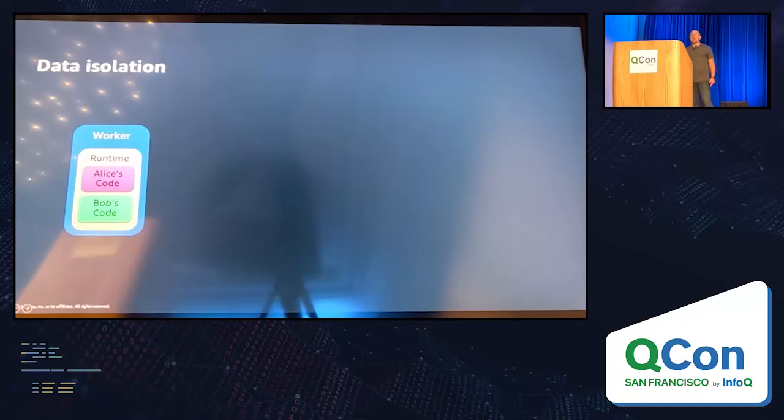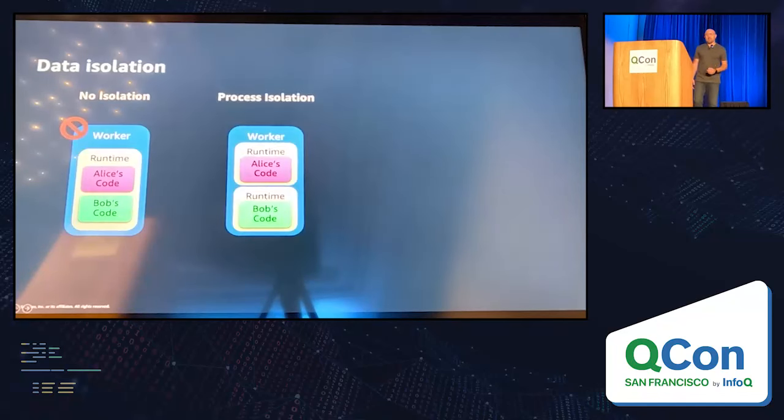The most straightforward thing would be to load Bob's code in the same runtime process as Alice. But it would be a disaster, right? Because now both functions can write to the same memory, they can interfere with each other. We want to separate them. Operating system provides us a good logical separation boundary: process. So we can launch multiple runtime processes, one for each function. And to keep them logically isolated, we can even put them in containers for additional isolation.